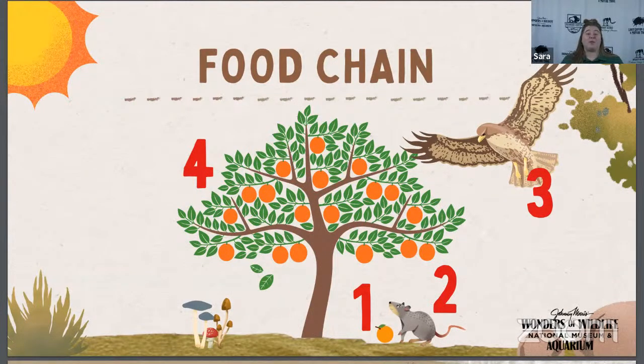What about the leftover mouse droppings? The mouse is probably going to leave some droppings behind by the tree. Decomposers eat that waste as well, that manure.